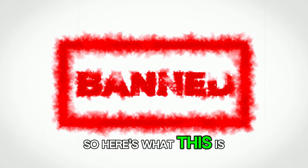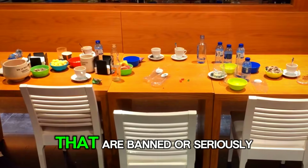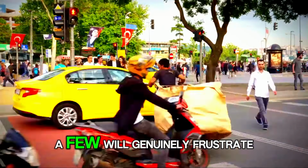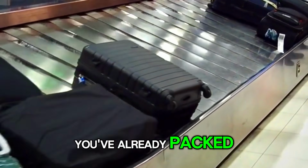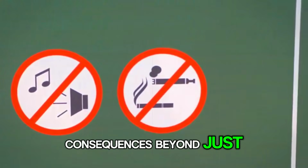So here's what this is. A practical, honest rundown of 40 items that are banned or seriously restricted across cruise lines right now. Some of these will surprise you. A few will genuinely frustrate you. And at least one will make you rethink something you've already packed. Pay attention, because some of these carry consequences beyond just losing the item.